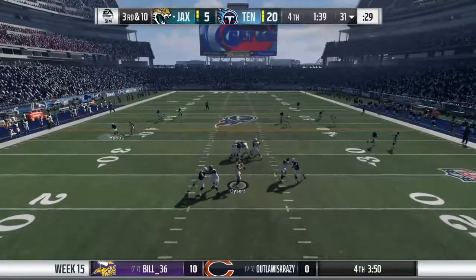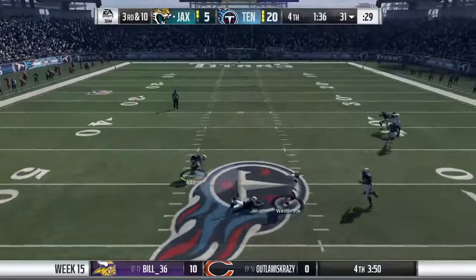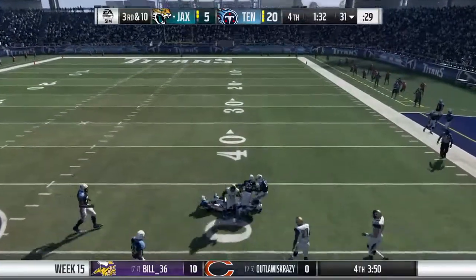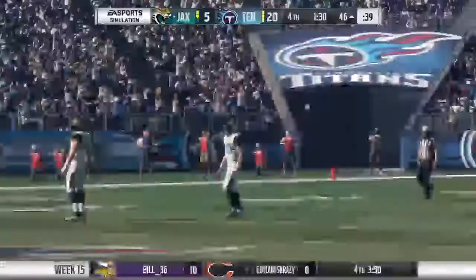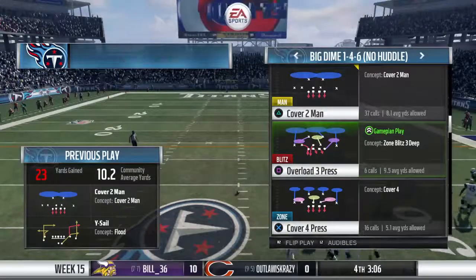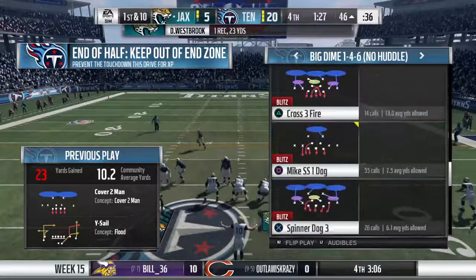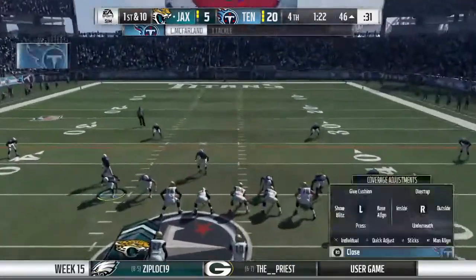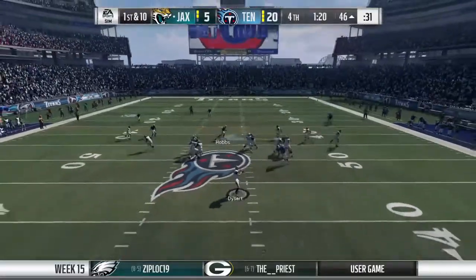Looking to throw. Open man is Westbrook, complete. Wow, incredible. And they're able to convert on 3rd with a solid gain of 23. 1st down now, but the clock continues to move. He's such a good route runner. Shows it there on 3rd down. Very proficient and a good pass.